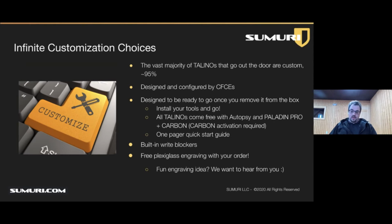Now, I mentioned this quick start guide before. We went out of our way to really make these Talinos as ready to go right out of the box as possible, and that is really exemplified in our quick start guide. It is really just a one pager, not even front and back, just one side. It's got just a few steps: hit the power button, check your cables, log in, and then you're good to go.